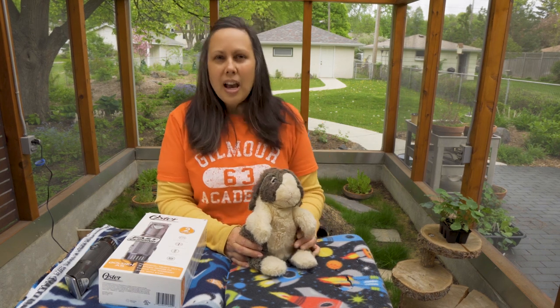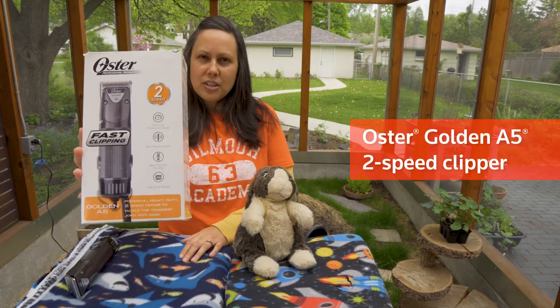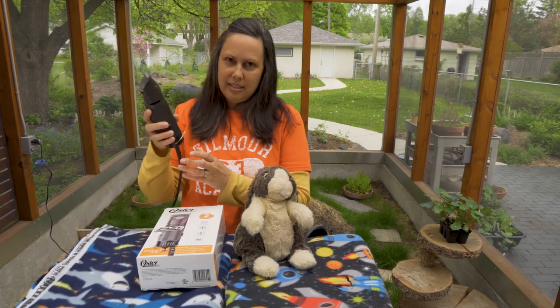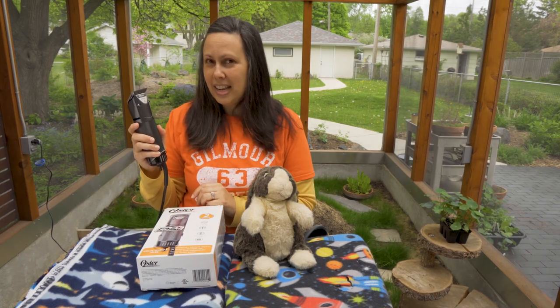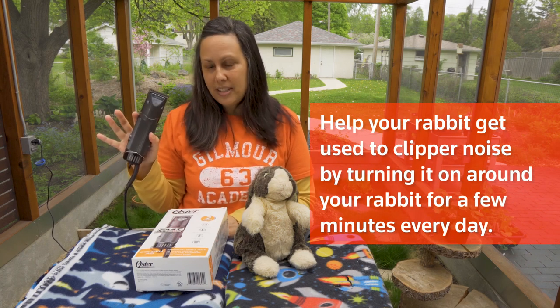Now, the clipper I use is the same as the clipper my vet uses, and it's this one. It's called the Oster Golden A5. It's a 2-speed corded clipper. It looks like this. It claims to have a silent motor. Don't believe that. This motor is not silent. You want to run it around your rabbits before you ever put it near them so they get used to the sound of this thing.